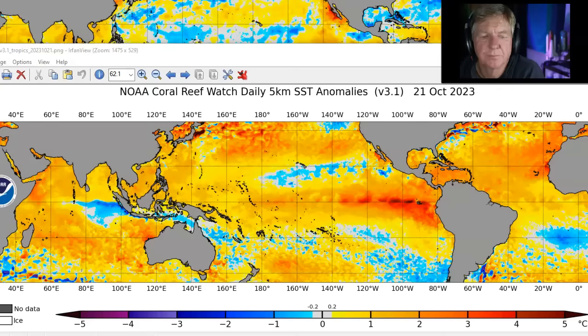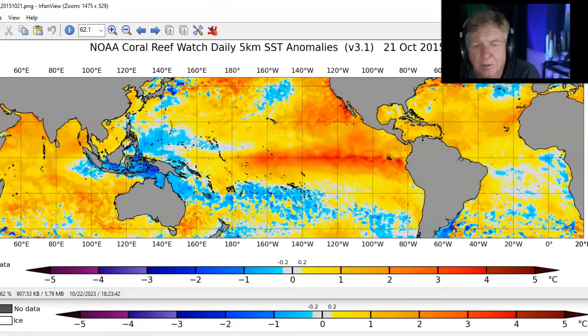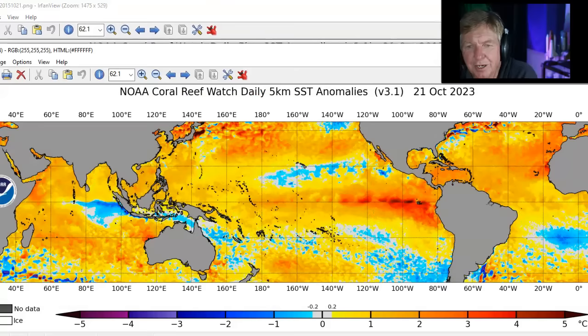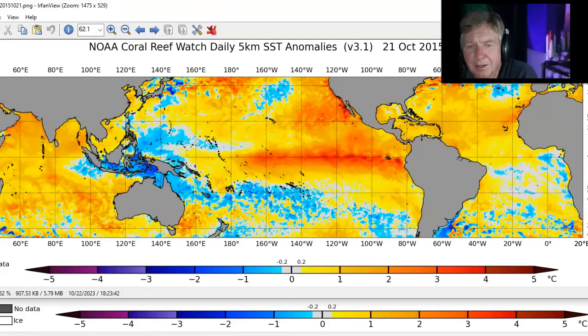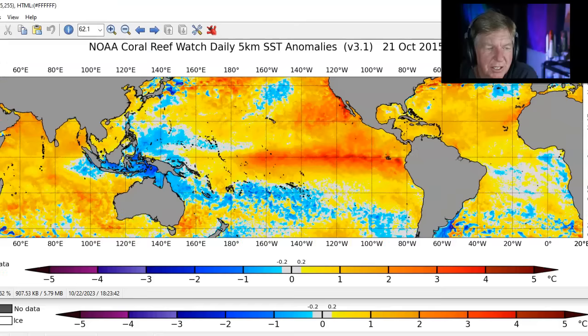All right, so right here, October 21st, 2023, here is our existing warm signal, looking pretty good. We're going to compare it to two other super El Niños. Here is 2015, and I'll just go back and forth. There and there. Okay, 2015 has more warm water out here, but the peak warm waters can't even compare to what we're experiencing right now.